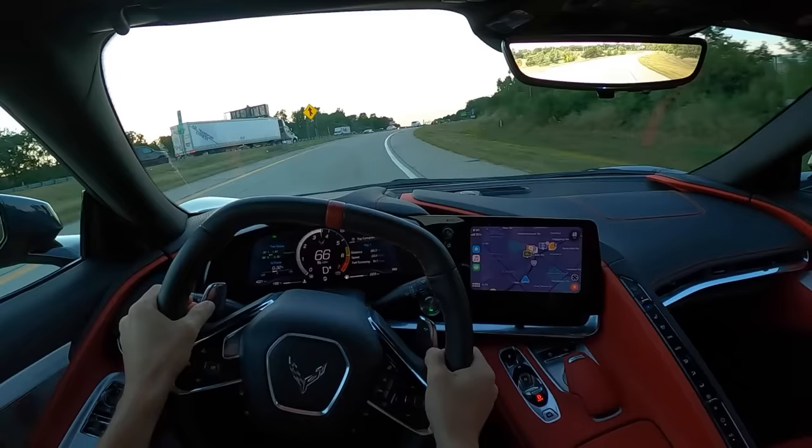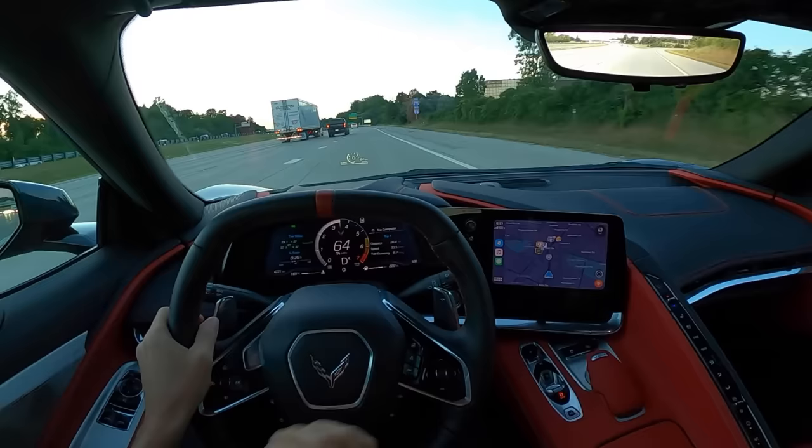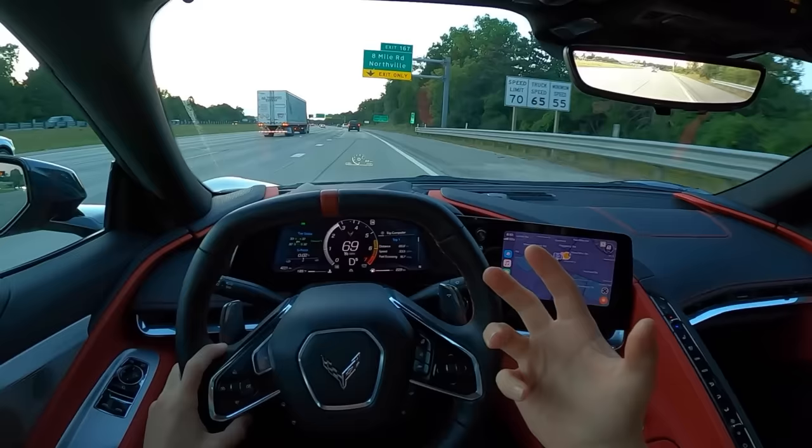Limits are pretty approachable. They're very high. You're not going to be getting close to them on the street very often. The exhaust does open up, but it never really, really screams. It's just a nice, sonorous tone behind you.